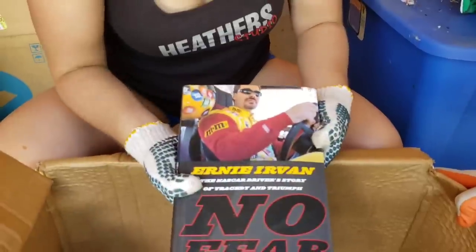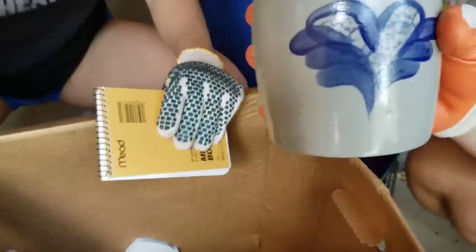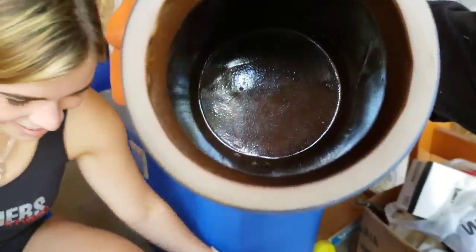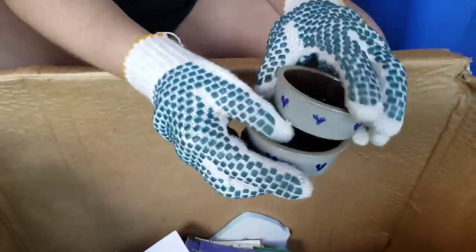Okay, what's this? Ernie Irvin. More NASCAR. The Piper son. Could use a drink right now. Oh. Wait, it's filled with mouse turds. Nice. It really is filled. Ew. There's just this little thing. Oh, there's these two little things. What are these? They don't even say anything on them. They're unbranded.